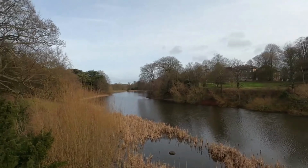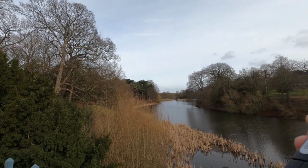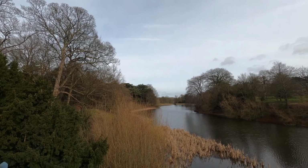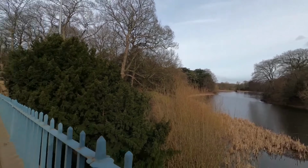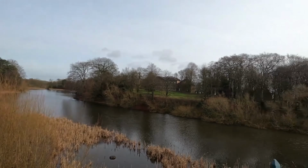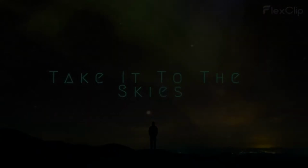And then when we come back, film the woods. There's some nice looking pines. I think they look pretty cool. So hopefully I'm going to get them and bring the drone back. Got 40% battery left on the drone, so I think I've got one shot at it. So here we go. Take it to the skies.